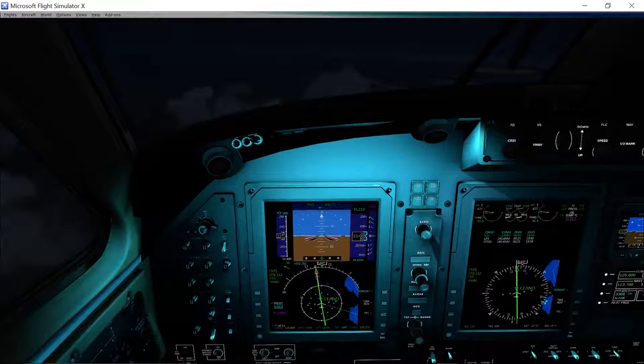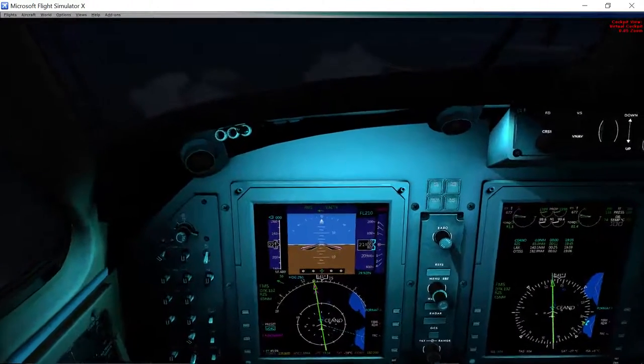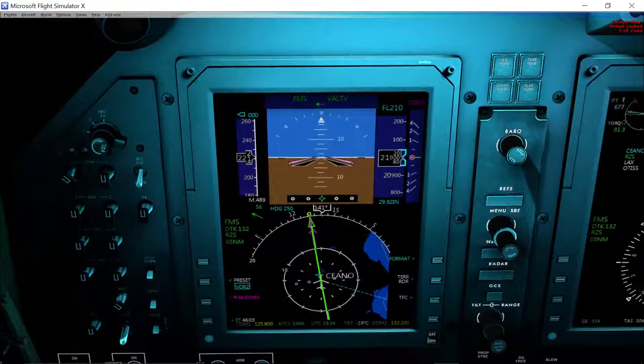So just checking the chart, we'll still be coming in for a landing roughly over 13,000 pounds, so our VREF is going to be 102. So I'm going to get that set up and continue to wait for our instructions for arrival.